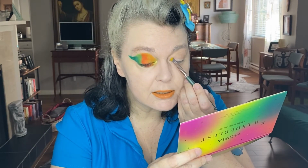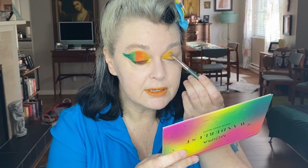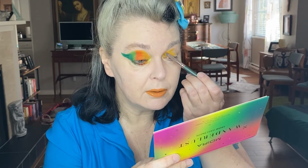And then we'll just start at the center here, or center, inner corner. And then we're gonna build this up. And it's a nice pigmented yellow. I know I love yellow eyeshadow, but it's so hard to find one that actually goes on, even on somebody as pale as myself. And then this one's actually got some really nice color payoff. I'm not seeing any patchiness. It's a really nice yellow. So this is just really simple. It's gonna take us no time to do this, but I just wanted to play and test out these shadows, and I'm really liking them.